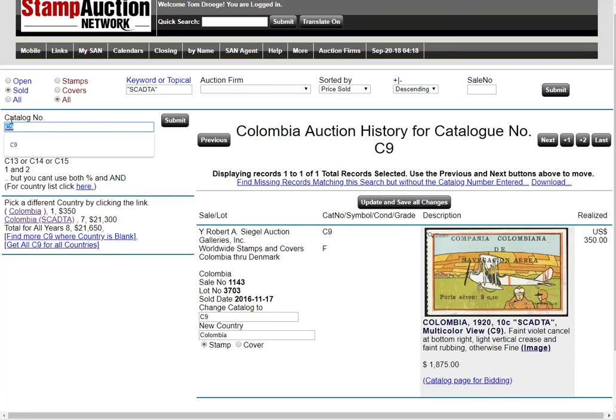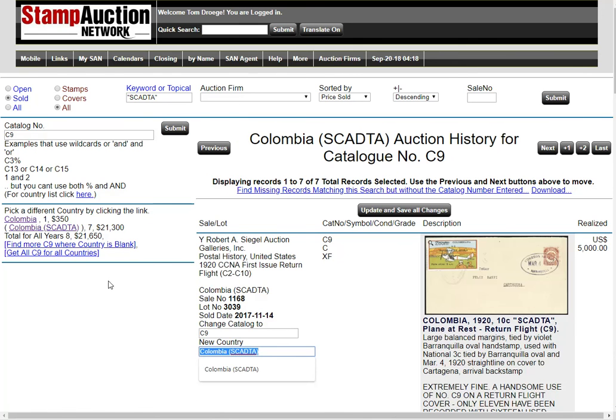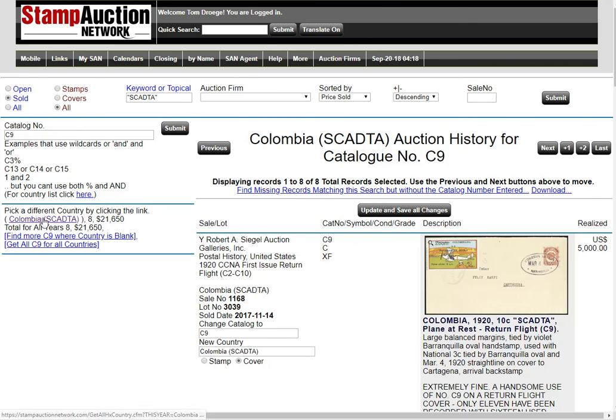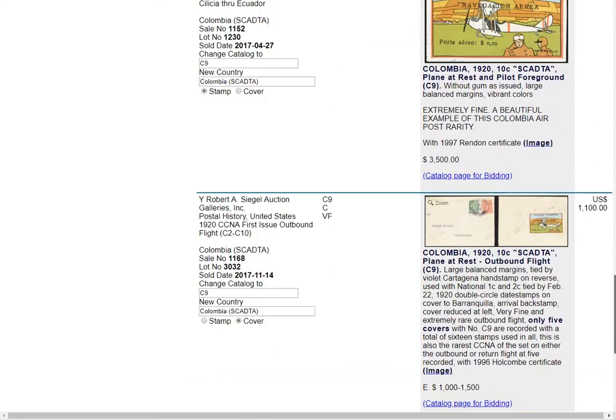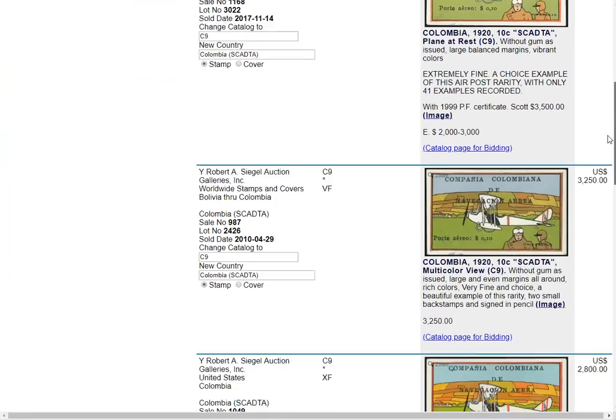So like if I change it to C9, I'll see that I've got one listed in Columbia and one listed in Columbia SCADTA, so I'm just going to clean this one up. Put them all in here. Update. There we go. This all cleaned up. Again, here, if you just want to look at stamps on cover versus stamps, you can just look at the covers. I did that by changing it to covers. Or if you just want to look at stamps, click on the stamps radio button, hit submit, and there you just got the stamps.